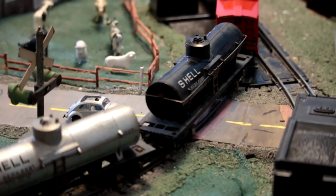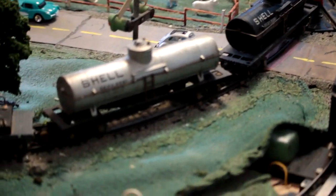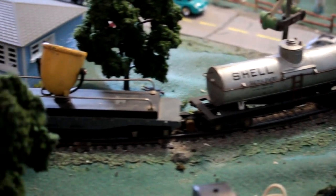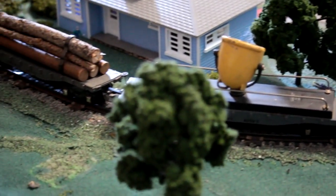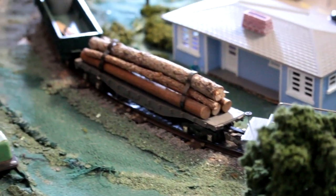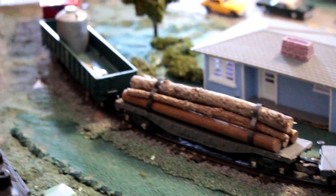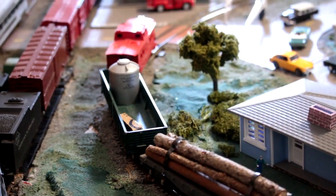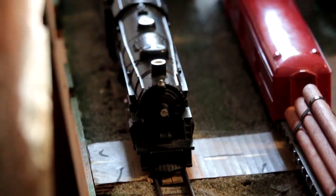I hand built the fence for the farm. That was quite a bit of work. And you see that log car has some actual real logs from outside because it came without a complete log load. I actually like the way it looks.